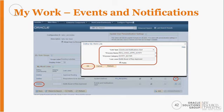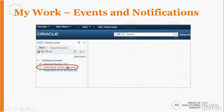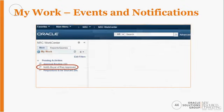And again, you can make it public, click OK. Once it's added, activate my work setting. In the demo environment, there were no reqs pending approval at the time of me taking the screenshot, so there's no count next to it. But you can see how if there are none, it's just grayed out. So that's My Work. Those were three link types I wanted to show you that were available in the My Work.